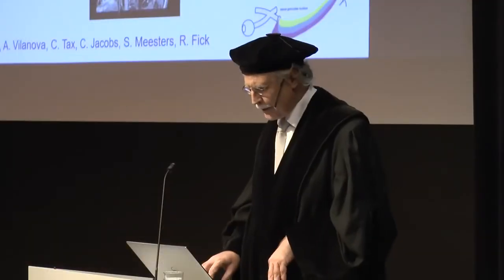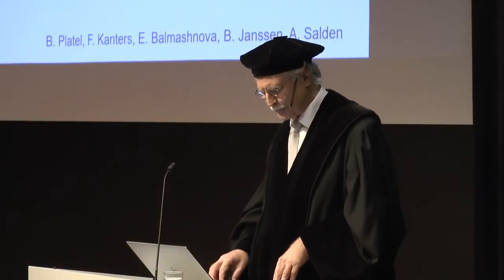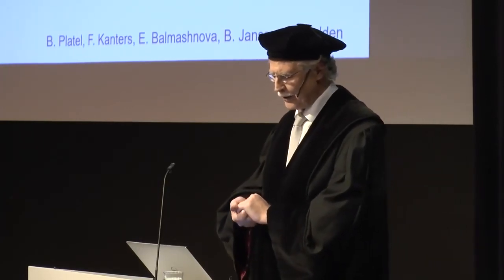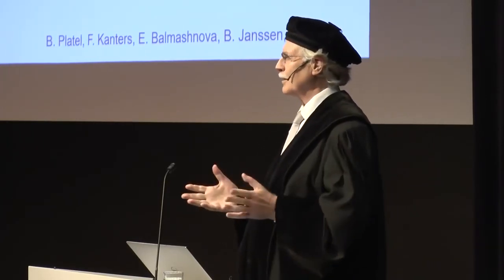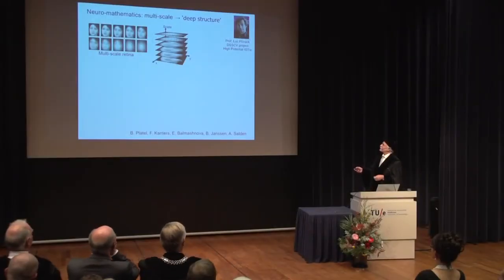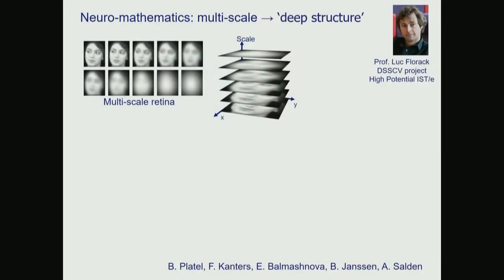I now go to a little bit of neuromathematics. We started with multi-scale, and everybody is always asking, why do you do multi-scale? Why in the world should you make all these different blurred images? But this is what the brain does. This is what our retina does. We have about 120 retinas, all giving different resolutions.